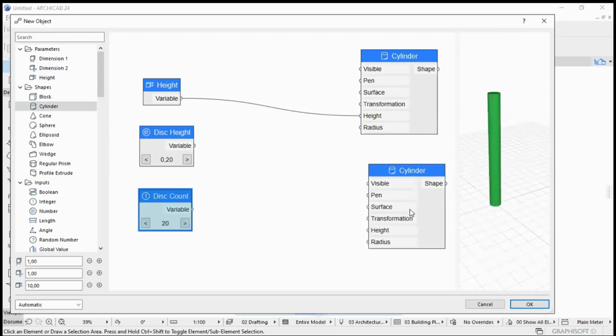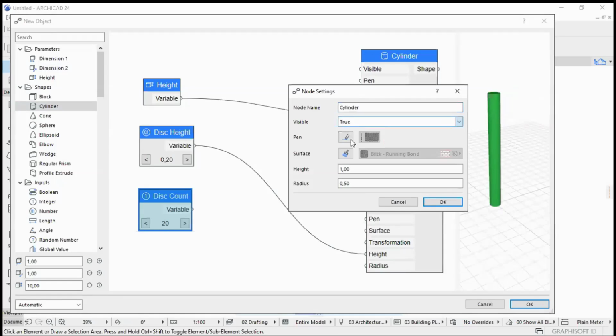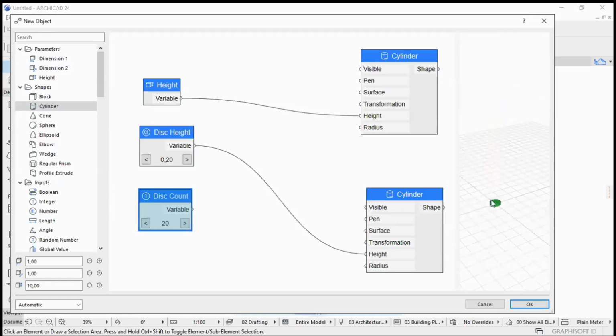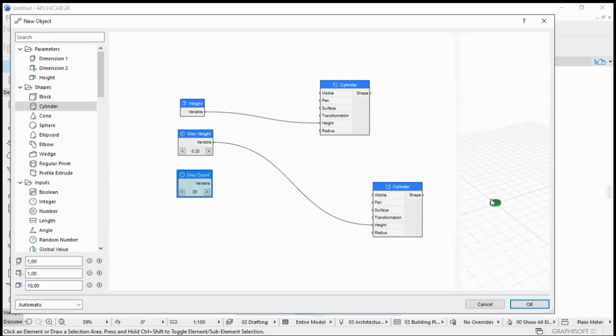Okay, I would like to create these small cylinders as well, which should be distributed all the way. Now I don't see the small one because the big one is covering it. So I'm just going to hide this for a second. Okay, you can see this is the small cylinder there. But as I mentioned, I would like to have a distribution.